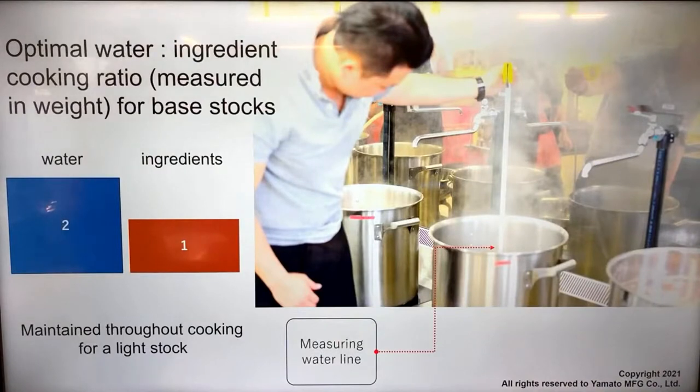So I have five or more points that we should follow when we are making this stock with consistency. We need to keep the optimal water to ingredient ratio while cooking, and to start cooking ingredients from room temperature water. We shouldn't pre-boil the ingredients. Over the past 20 years, we made a countless number of base stocks and found that the optimal water to ingredient ratio is 2-to-1 in terms of weight. It's the optimal amount of water that maximizes the extraction of essences from the ingredients. And we should keep this ratio throughout cooking.